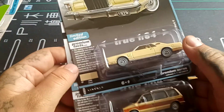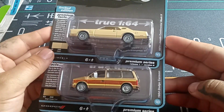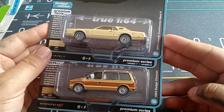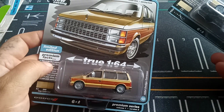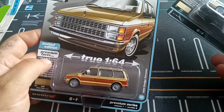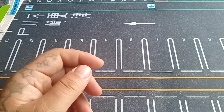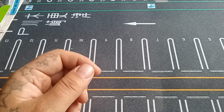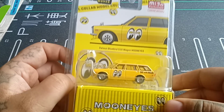Then we got two Auto Worlds. We have a Lincoln Continental and a Dodge Caravan. Last time we opened the Plymouth Voyager, now this is the Dodge Caravan. There we go. And then we have this guy.